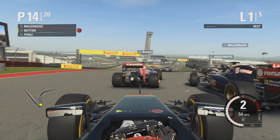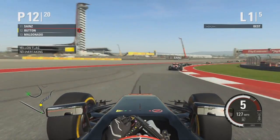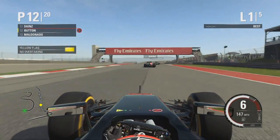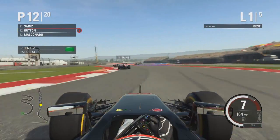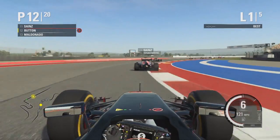Down through turn 1, gaining a whole heap of positions. There's a yellow flag. Somebody spun it into the wall. I don't know what's happening, but we're up into 12th position, which is a really nice start for us here in the McLaren. Now through the S's part of the track here, it's very twisty.